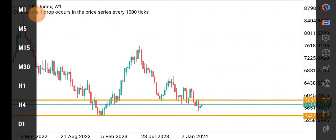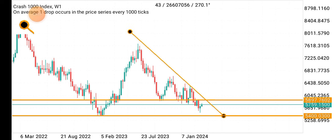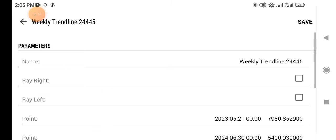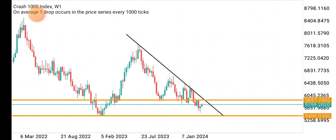Also, you can notice there is a trend here. The market is bearish. There's a bearish structure right here on the weekly time frame, and it is approaching the horizontal line, which marks the key support level on the weekly time frame.